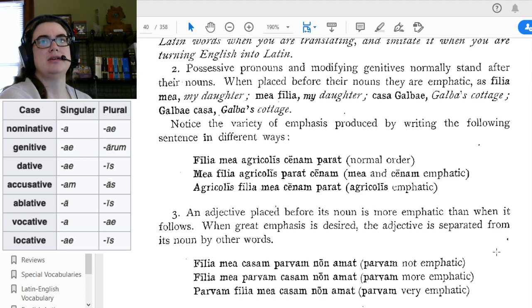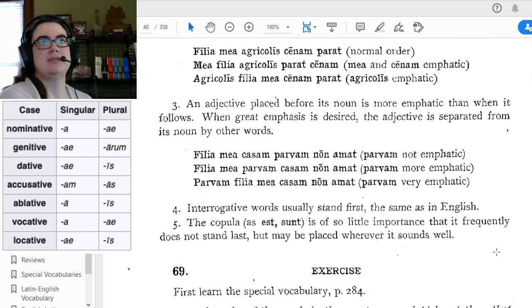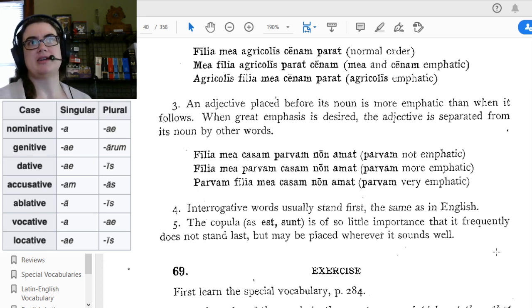All right. Blah, blah, blah. Adjective placed before its noun is more emphatic than when it follows. We've said that. Okay, when great emphasis is desired, the adjective is separated from its noun by other words.